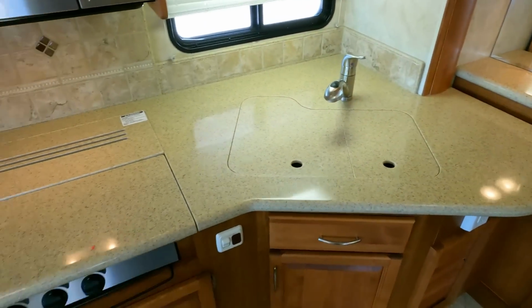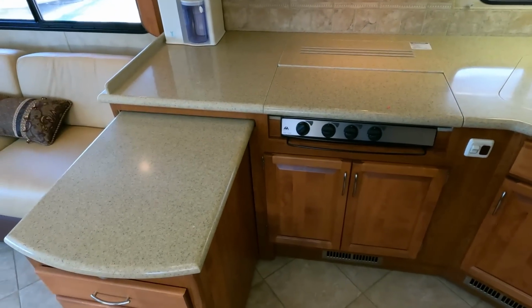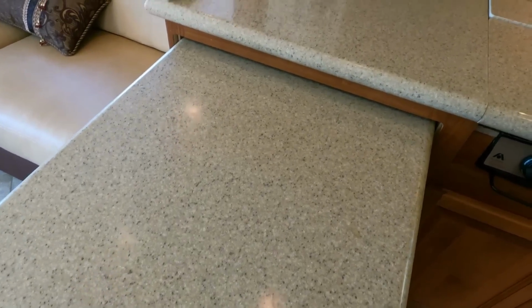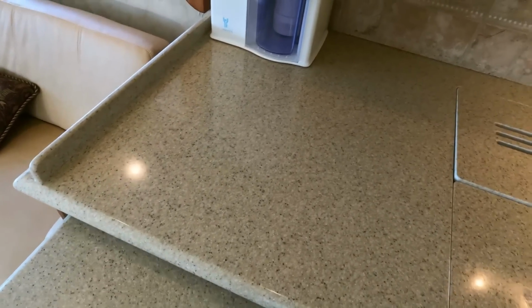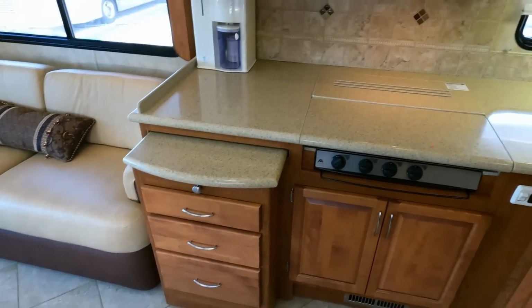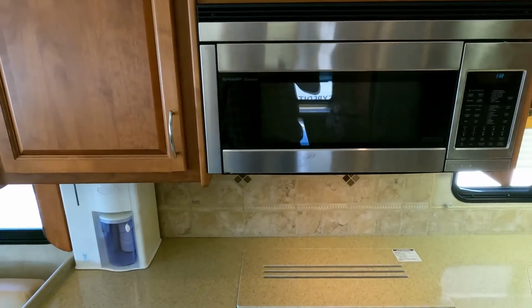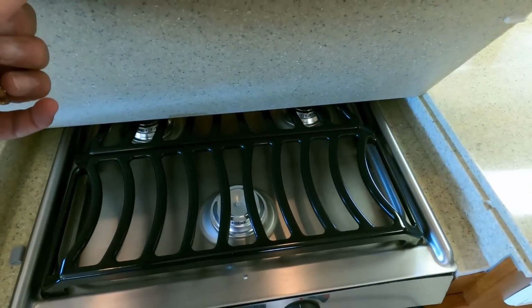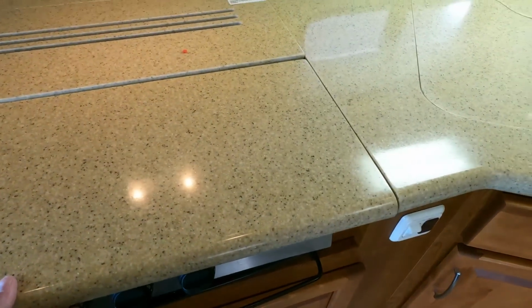Look at these Corian countertops, beautiful. This countertop right here does go in and out, so you can leave this, well, I had to help it a little bit, but you can fold that in or out, give you some extra storage. It does have a microwave convection oven. Look at those stove eyes, guys. I don't think this thing's ever been cooked in. It probably hasn't.